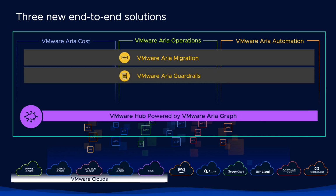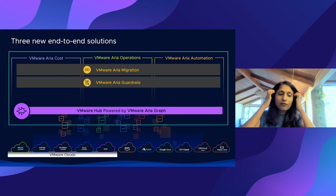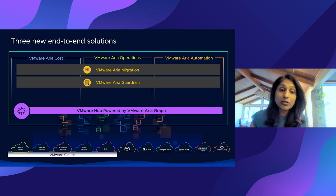VMware Aria Guardrails allows you to set up these environments across various public clouds, immediately give developers new environments with a click of a button or with a call of an API. And these environments then can be deployed to any cloud. But more importantly, it's not about one-time setup of these environments, but also consistent application of guardrails that ensure your security, your performance, your cost characteristics are always maintained on an ongoing basis. How do you set up your VPC? How do you set up your cloud accounts, your IAM roles, your WAF policies? All can be governed using Aria Guardrails. And Aria Guardrails is available as of Q3.